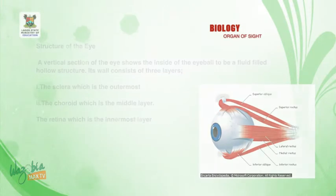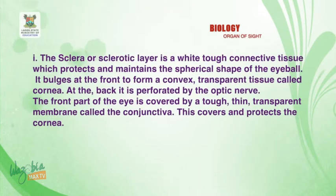The sclera or sclerotic layer is a white, tough, connective tissue which protects and maintains the spherical shape of the eyeball. It bulges at the front to form a convex, transparent tissue called cornea. At the back, it is perforated by the optic nerve. The front part of the eye is covered by a tough, thin, transparent membrane called the conjunctiva. This covers and protects the cornea.